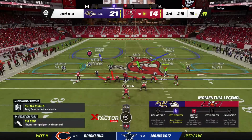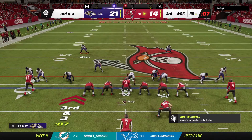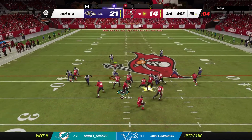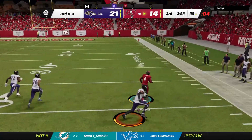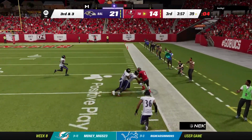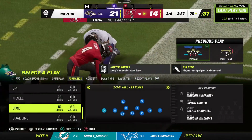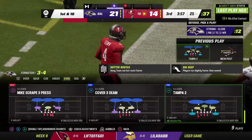The coverage unit out there thinking pass on 3rd and 3. To throw is Brady. Open man has got it. It's complete. And he'll cross over out of bounds right at the 25. That goes as a gain of 36 on 3rd down.